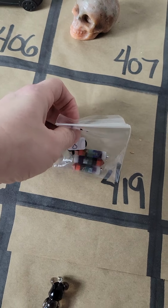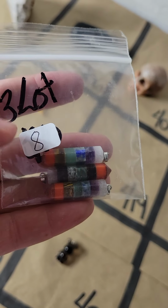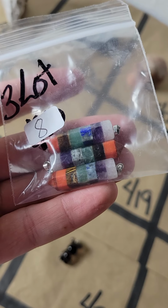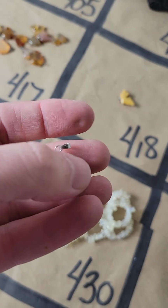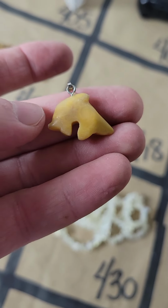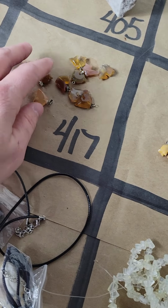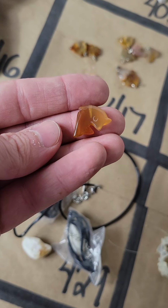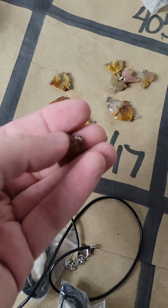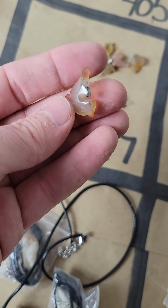All right, down a row here, 419. This is a 3-lot of chakra pendants. There's just one bag left. It's $8 on 419. 418, these are $3 each. These are dolphins. I have two jade ones left. $3 each on 418. And then I do have a bunch of carnelian dolphins. These are also $3 each. And they're pendants. So it'll just be a random grab. $3 carnelian dolphin pendants. Very cute.